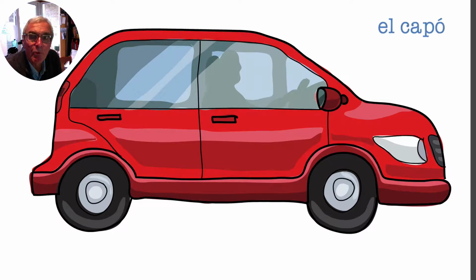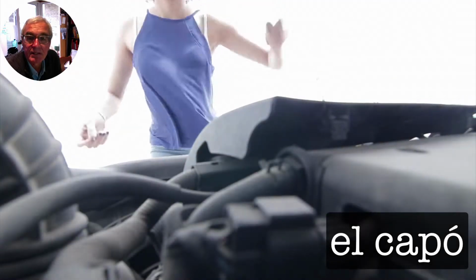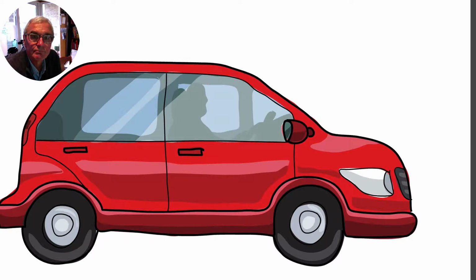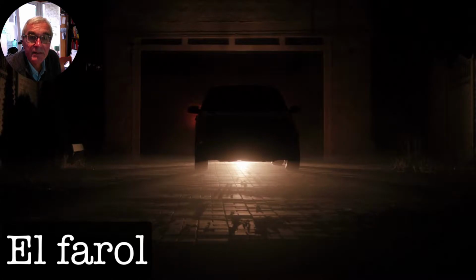El capó. So that's the hood, or as we say in the UK, the bonnet. El capó. El farol. Headlight. It also means lighthouse. El farol.